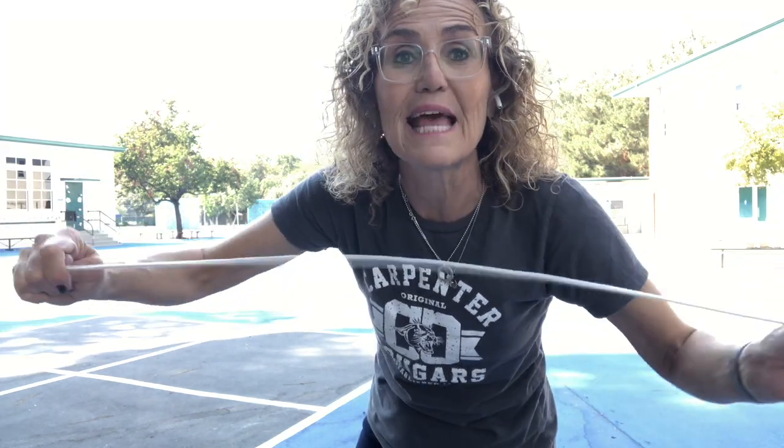So I'm going to use this wiffle ball, and this wiffle ball is going to represent a planet. Let's pretend it's Earth. And I have this string, and the string is representing the pull of gravity. My hand, which is going to hold on to the string, is going to represent the sun.